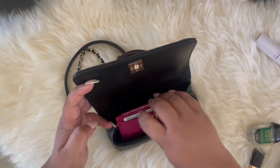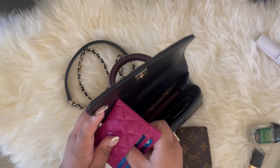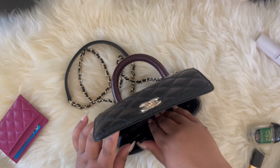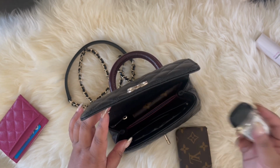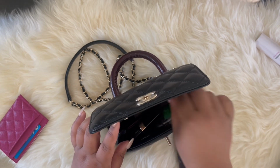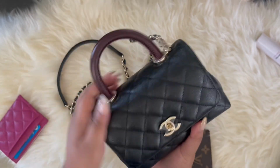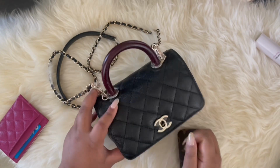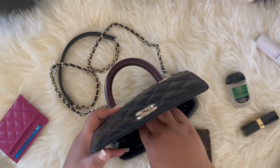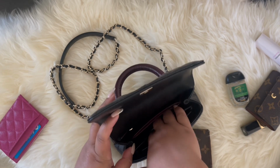Let's see if we can get this card holder now. It really doesn't go, but I'm thinking that instead of putting this whole thing in, I can just pull out a card or two and utilize that middle slip pocket. And there we go. It's in there perfectly. Let's get a sanitizer. A lipstick will easily fit, I think. And I think that's pretty much it. Maybe eye drops in the back, but that's comfortable and closes easily, doesn't stretch. That's an example of how you could get your sunglasses in there and some other things, and really your essentials you can get in.